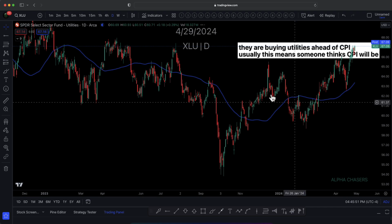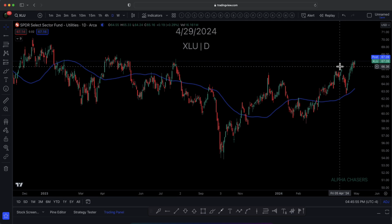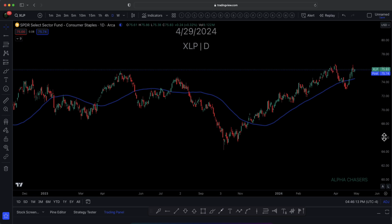I think utilities and the flight to safety continues. But why would you buy utilities? Why would you be buying bonds right now, which they are doing? Why are you buying real estate, which they are doing? This is a huge demarcation line for the XLRE, and we're holding in there. So when we start looking at this stuff, you really have to ask yourself those questions, and why was one of the most underperforming groups XLP today, even though we were broad-based rallying?